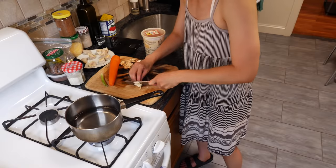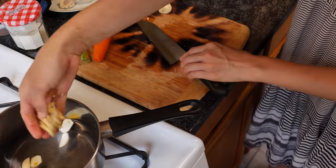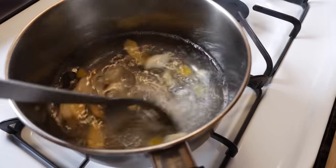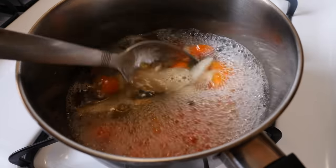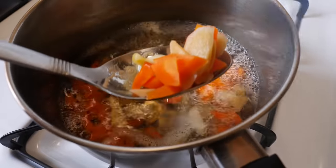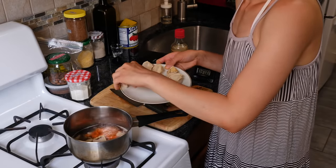To make our dumpling slash wonton soup, very simply, bring some water or broth if you have it up to a boil, and then we're gonna slip in some ginger and garlic. We're gonna let that simmer until that water turns a slightly more yellowish color, and then we're gonna slip in our carrots. Let the carrots cook for about 4 to 5 minutes until they're tender, crunchy, and then slip in your wontons, dumplings, what have you. Cook it for 2 to 3 minutes until they float.